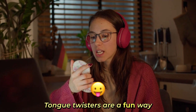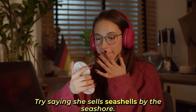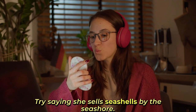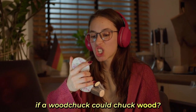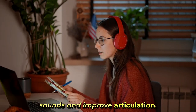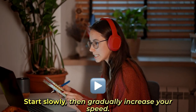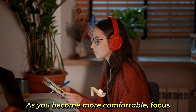Tongue twisters are a fun way to enhance your pronunciation and fluency. Try saying, she sells seashells by the seashore, or how much wood would a woodchuck chuck if a woodchuck could chuck wood? These exercises help master tricky sounds and improve articulation. Start slowly, then gradually increase your speed as you become more comfortable.